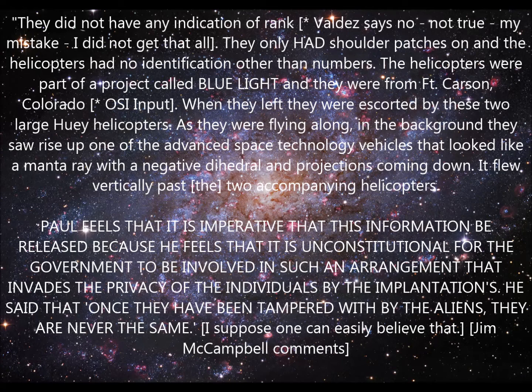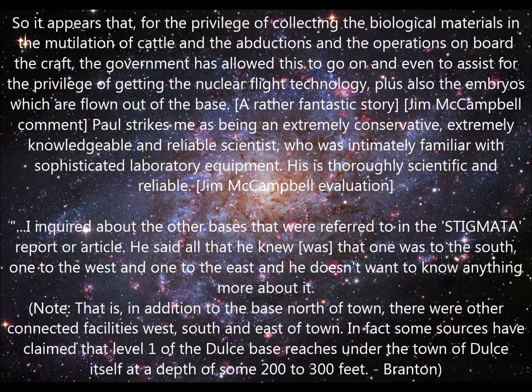Jim McCampbell comments, so it appears that, for the privilege of collecting the biological materials in the mutilation of cattle and the abductions and the operations on board the craft, the government has allowed this to go on and even to assist for the privilege of getting the nuclear flight technology, plus also the embryos which are flown out of the base. A rather fantastic story. Jim McCampbell comment, Paul strikes me as being an extremely conservative, extremely knowledgeable and reliable scientist, who is intimately familiar with sophisticated laboratory equipment. He is thoroughly scientific and reliable.